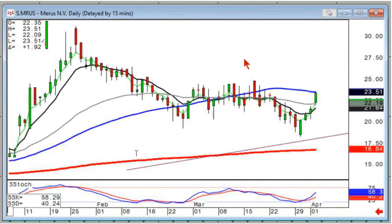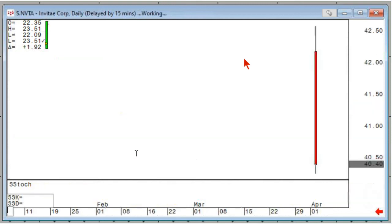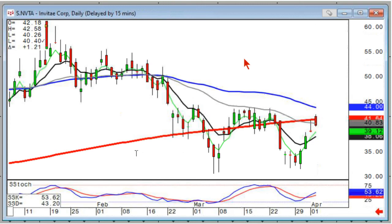MRUS, gap up after a piercing signal. Now you can buy this if it opens positive, telling you the 50-day moving average is not going to act as resistance. Bullish engulfing, doji, bullish engulfing, gap up, scoopish type pattern, doji sandwich. Now you just watch to see what happens once it gets to the 50.